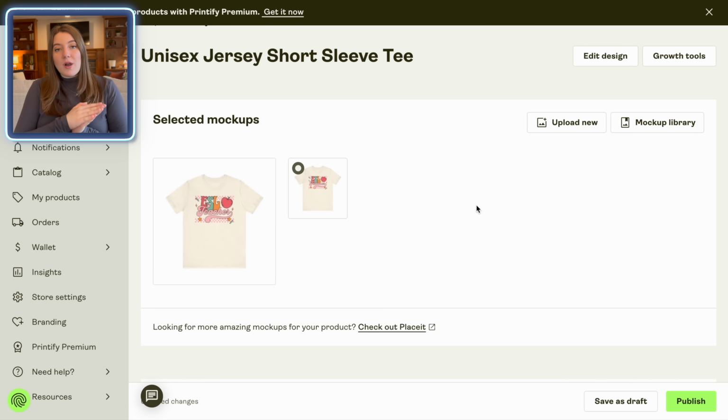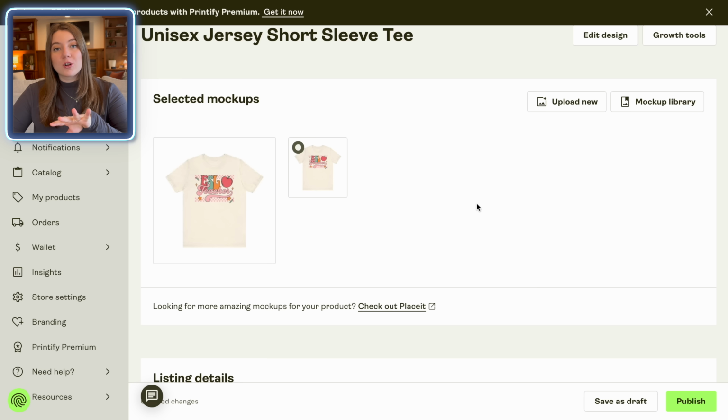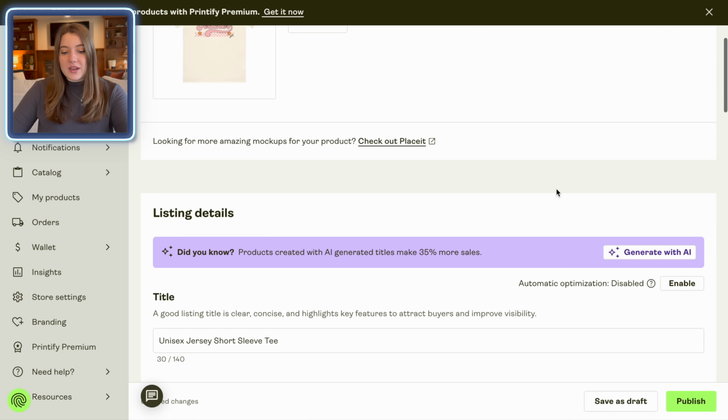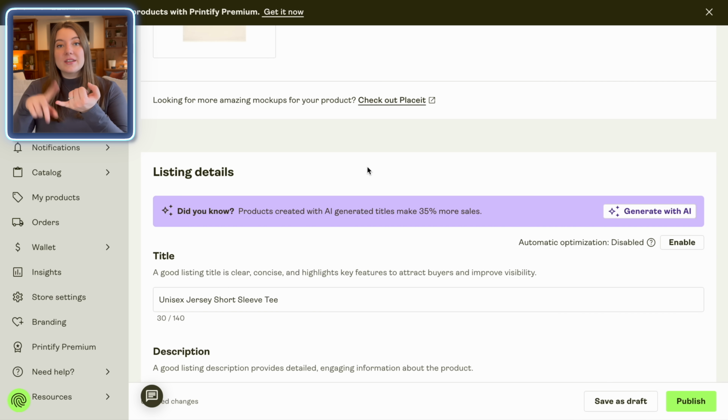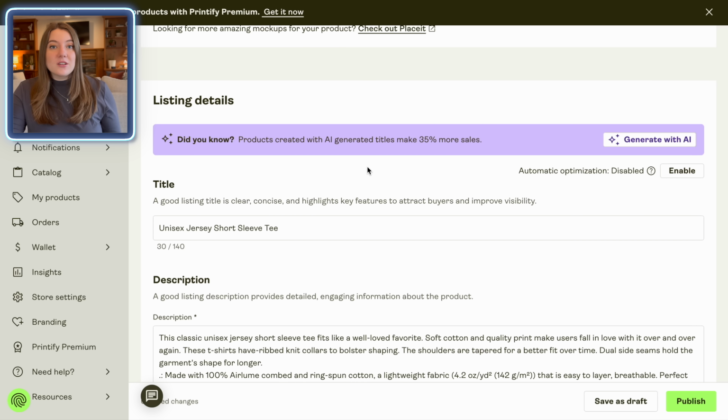All right, now that we have our mockup, we are back over to Printify, but we're going to actually save that mockup photo to upload when we get over to our Etsy account. Now, the next part of this process is creating the title, description, and tags, which is arguably one of the most important parts behind that mockup, because this is how people are going to find us. So if someone looks up gift for ESL teacher or ESL teacher shirt, best gift for language teacher, we want to have our item actually show up.